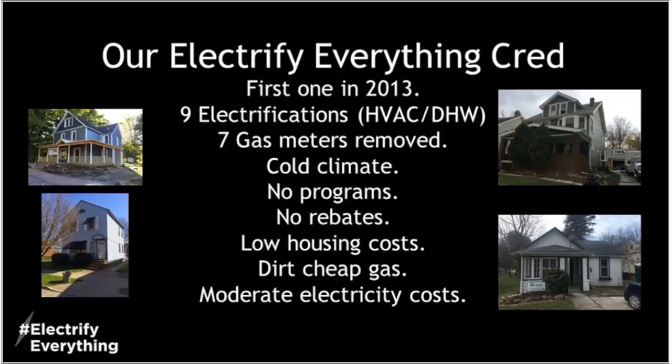We do this in a cold climate. We have no programs, no rebates. We've got some of the lowest housing costs in the country. We have very cheap natural gas, and our electricity prices are moderate. So we have a lot of headwinds working against us, yet we're still doing this. So if we can do this, anybody can do it. And in fact, we're about to work on starting to teach people how to do it.